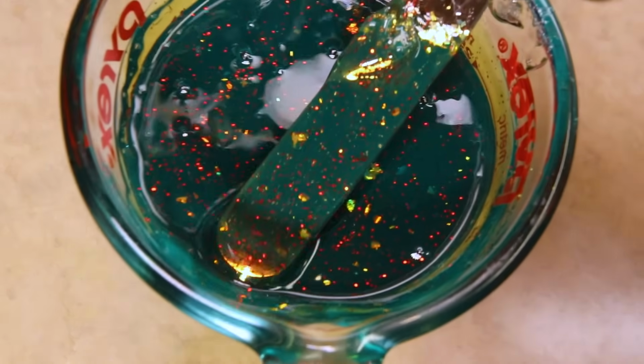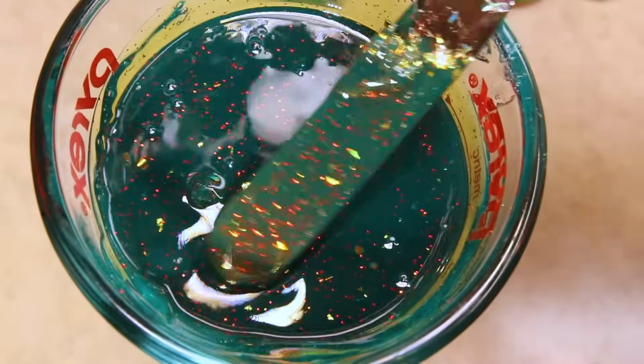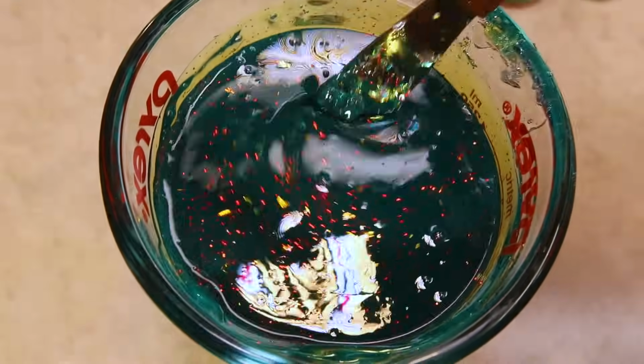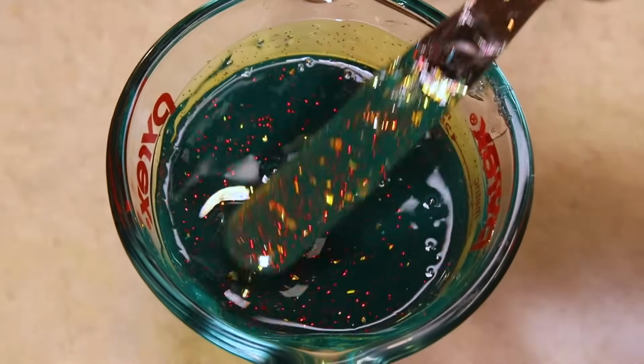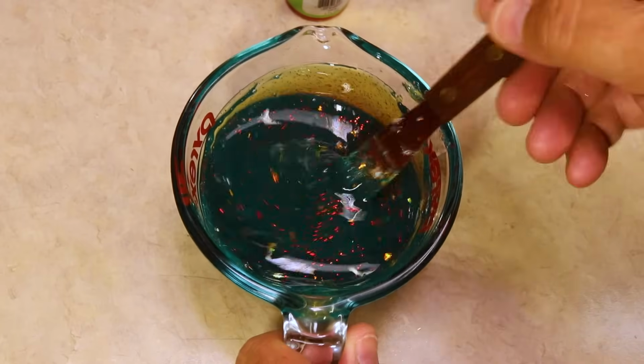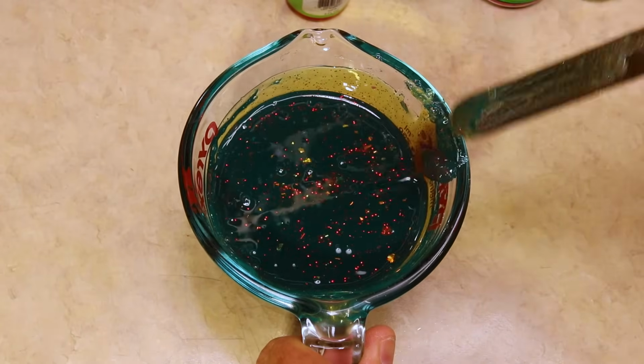All right, and there you can see, look at that beautiful gold chunks in there, along with the red flake. An awesome, awesome color. This is going to look fantastic in the worms. I hope you all make this recipe at home. It is phenomenal.